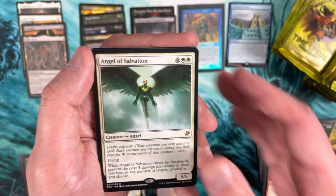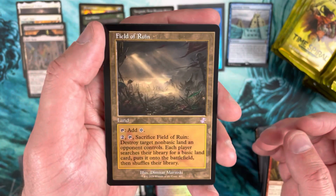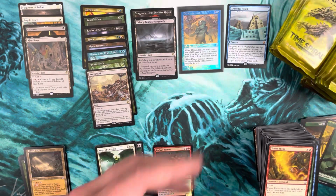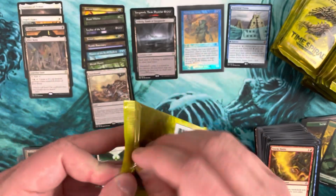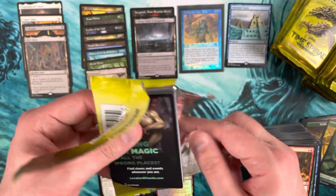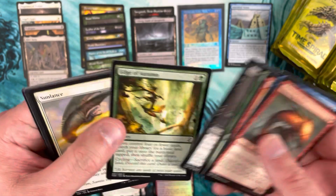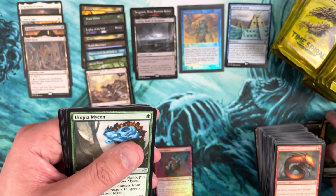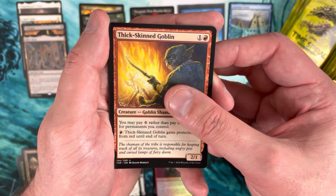Rare after that is Angel's Salvation, big old beefy casting cost, and a Field of Ruin after that. Nice Field of Ruin. Cool. The time shifted slot in this set is, if we're being honest, much better than the original Time Spiral block. But in the original Time Spiral block, we did have a Chroma Angel of Wrath that was in the time shifted, and that card and the foil version of that card were really expensive at one point.